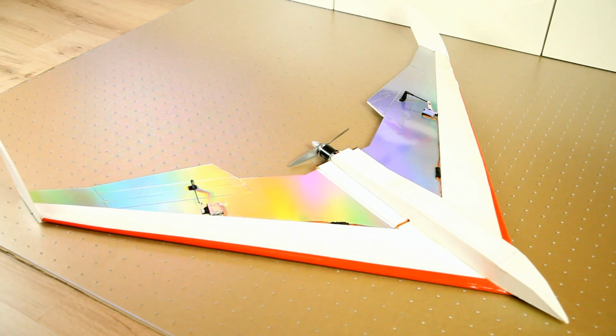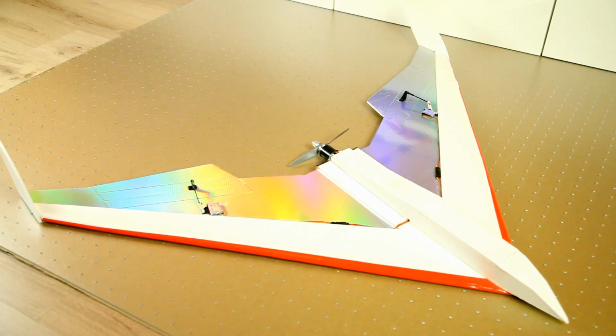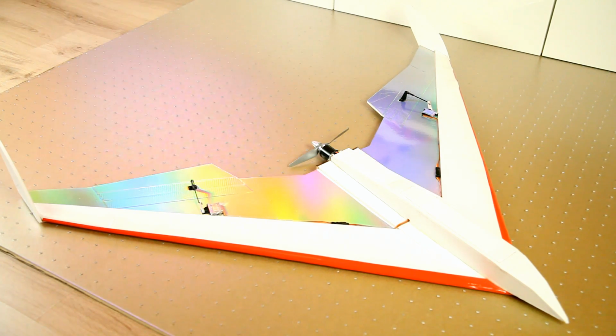So, today I tested my new version of the SpeedWing. Now, the video was shot with a phone, and it's a fast plane, so it was hard to capture with a phone, but I think it'll suffice to show you what the flight experience was like this time. So, without further ado, here is the flight.